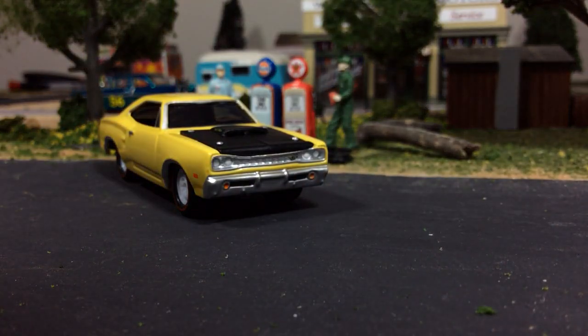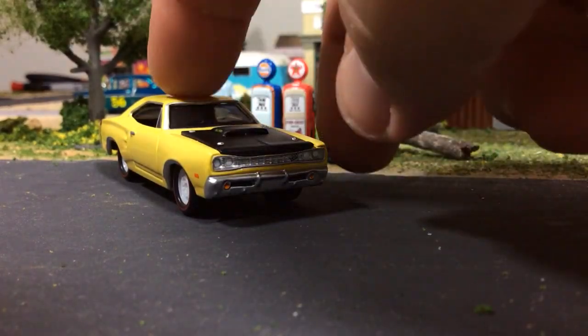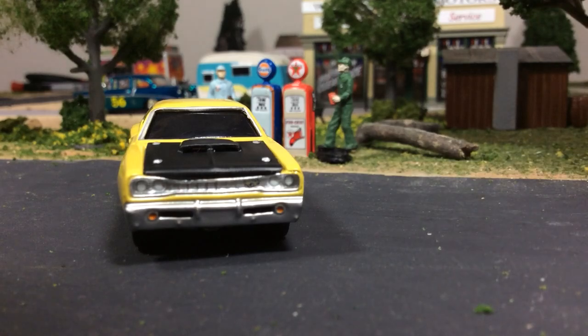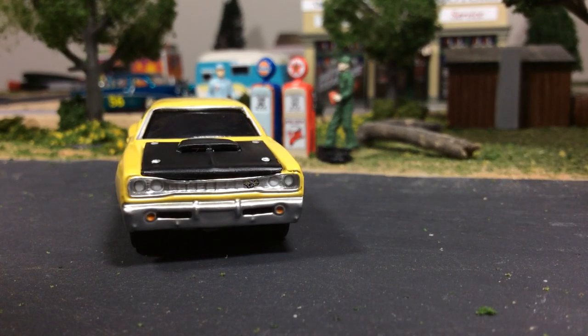Oh, big old hair there. So I've always kept really short hair, but the last couple of months I've been letting it grow. I don't know why I'm doing that, but I'm finding hair everywhere. Oh, big old long gray hairs. Anyways, this car is awesome.